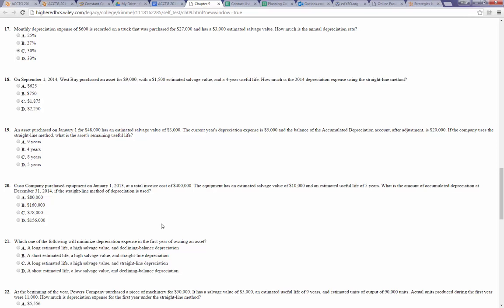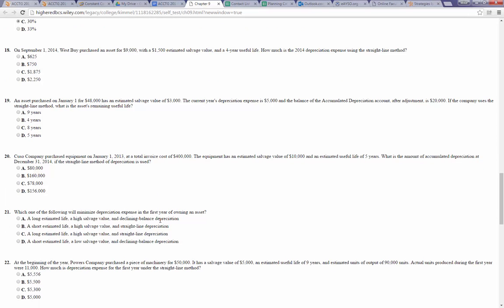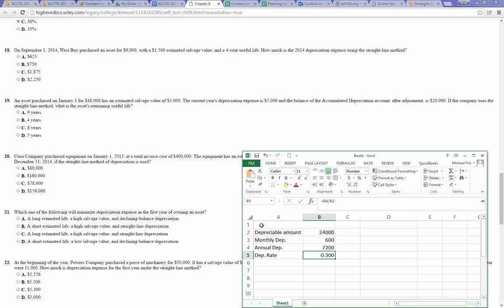All right, on September 1st, 2014, West Buy purchased an asset for $9,000 with a $1,500 estimated salvage value and a 4-year useful life. How much is the 2014 depreciation using the straight line method? The depreciable amount then is the $9,000 cost minus the $1,500 salvage value, so $7,500.